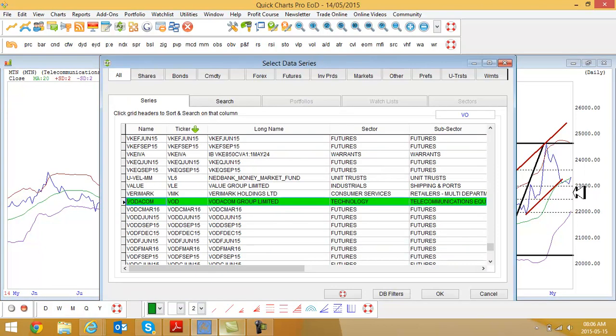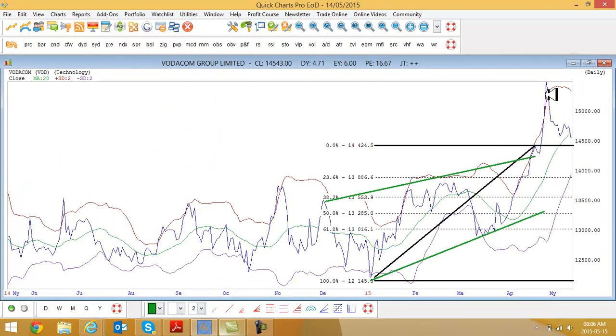Same with Vodacom. Vodacom came, tested the green, broke it down, support at 145. I'm keeping that level of 144, 145 there. Any stage it breaks more downside, back under the 140 rand. So I'm keeping a close eye on this one as well.